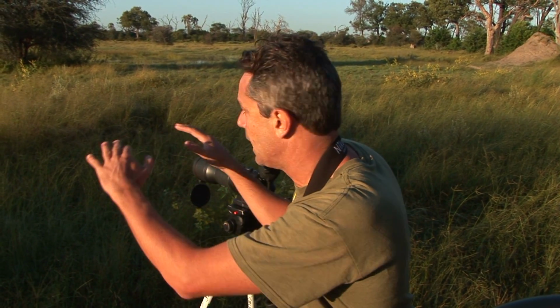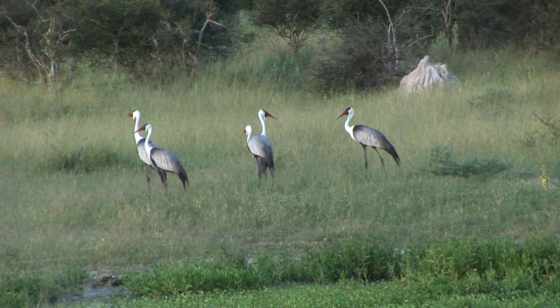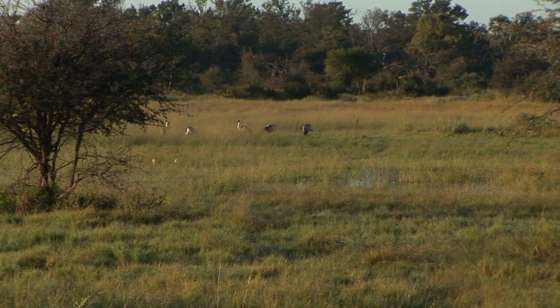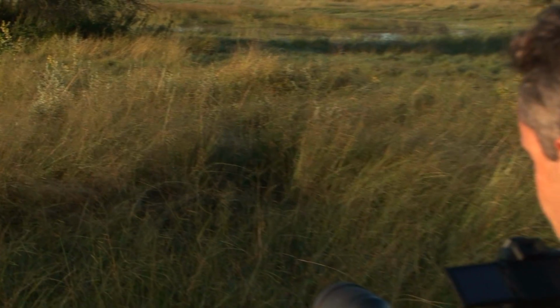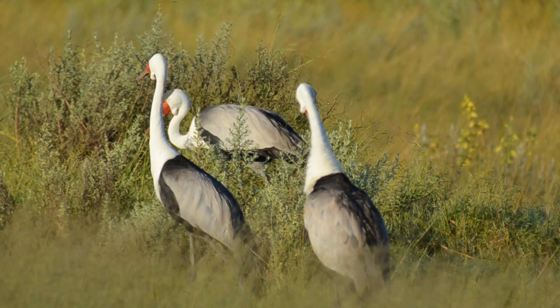Well, we've just been walking through the bush after that exhilarating experience, and now we've come across 6 wattled cranes here in this flooded open area. They're about 200 yards away from me here, just feeding on the other side of this pan. We got beautiful light on them this morning. You can see those nice white necks, those grey backs, and of course the red on the bill.